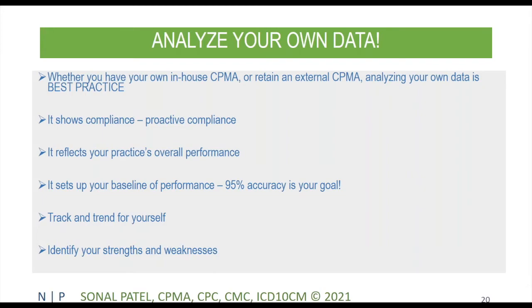You want to be at 95%. That's what OIG demands. 95% accuracy is your goal. So track and trend for yourself. Identify your strengths and weaknesses. Don't be shy. Turn those weaknesses into strength. You can only do that by identifying them.